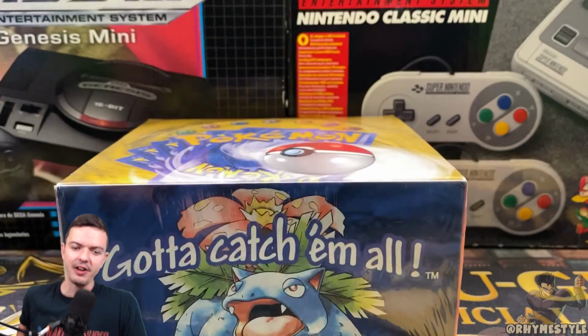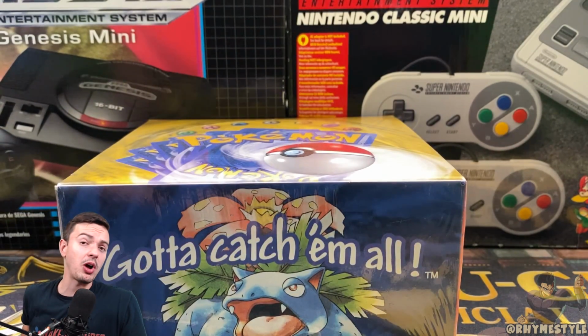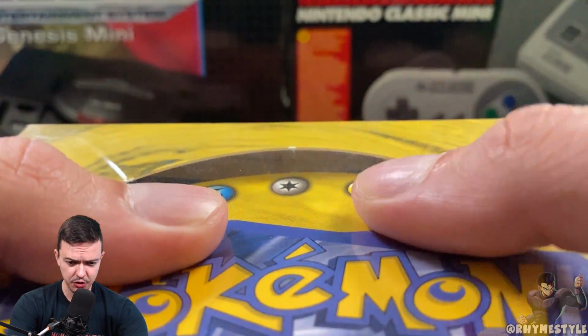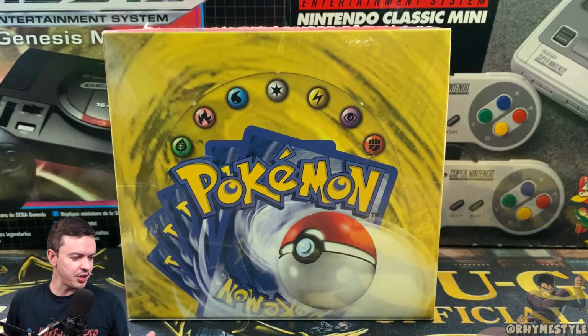Again, the big signifier is the fact that it's got the clear shrink wrap, it's got the Gleaming Charizard, one country code, and of course the final test being looking at the top of the box. If you see that long crimp, you got a gold mine in front of you. So yeah, it's a little bit different kind of video.